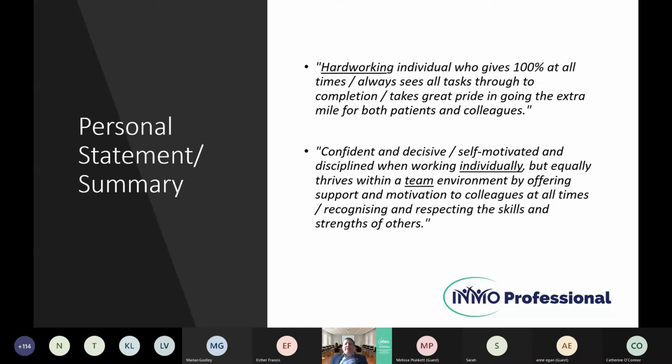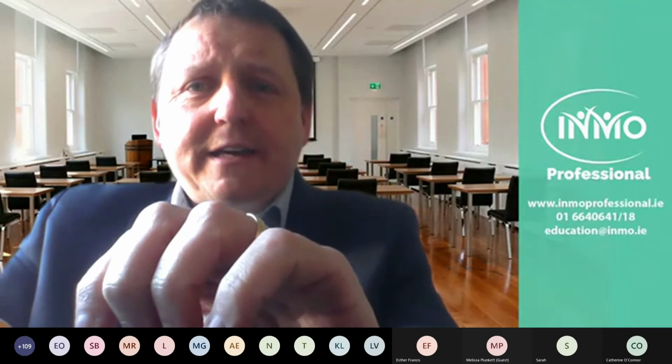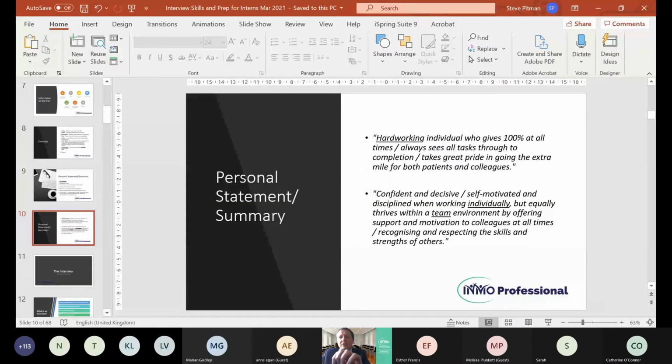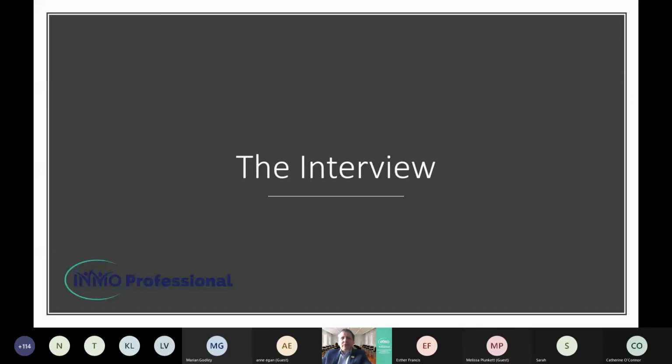So I'm not going to say anything more about CVs because I think the CV is something that you just need to make sure is neat and tidy and contains the required information, nothing more than that. So I wouldn't be putting a vast amount of effort into the CV, provided it is neat, tidy, flows logically, and contains the information that is required.